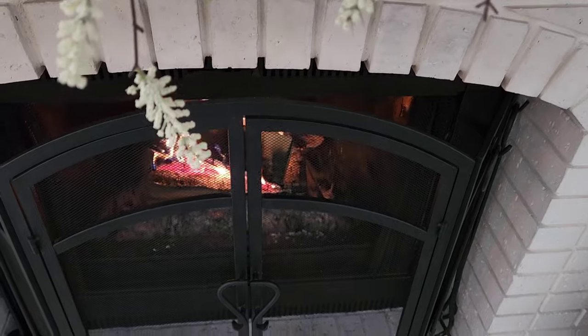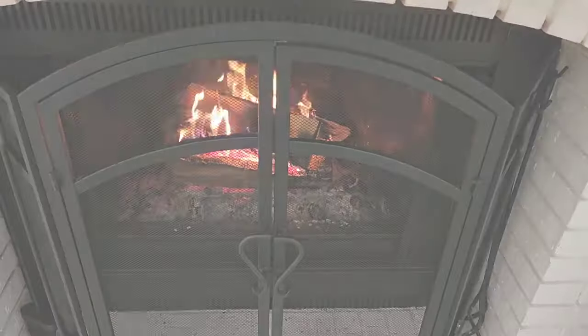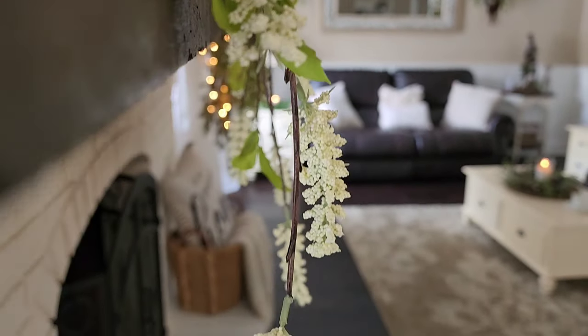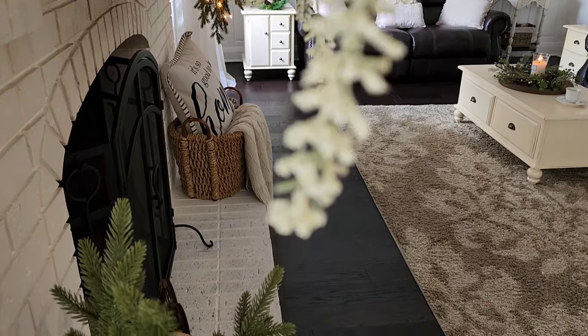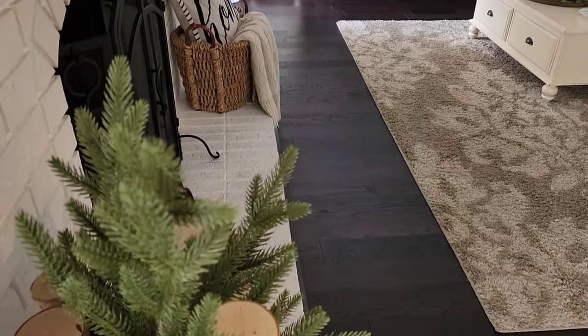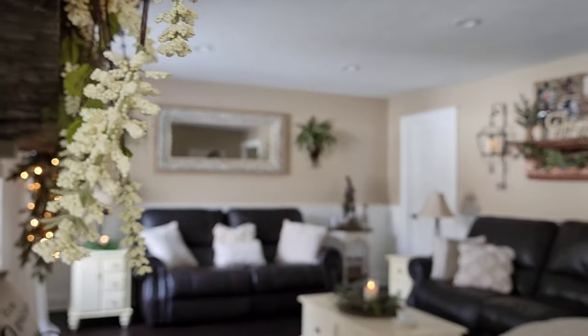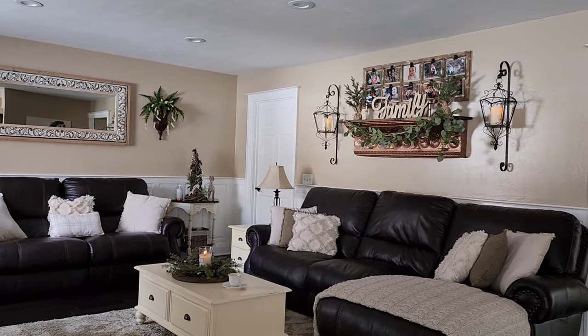I also feel so blessed to have a wood burning fireplace. Our power went out a few weeks ago for about 3 hours, and we were so lucky to have this fireplace because we had no heat and the temperatures were close to zero. So I'm very thankful for this fireplace, for its warmth and for its beauty.